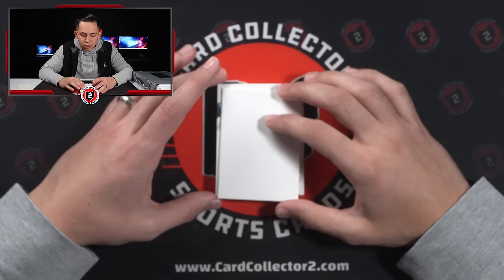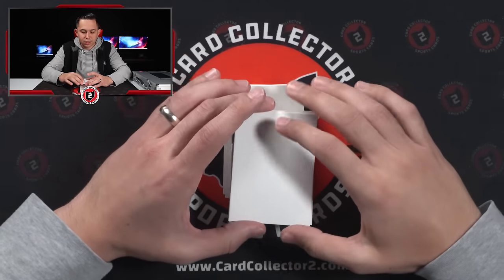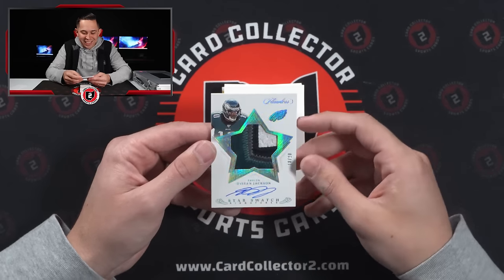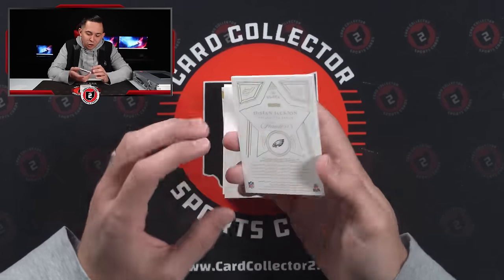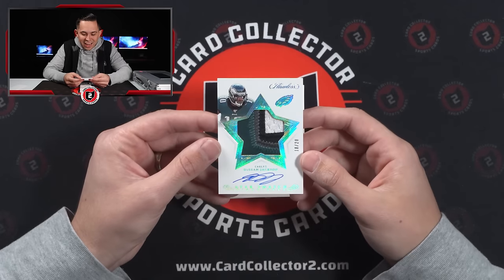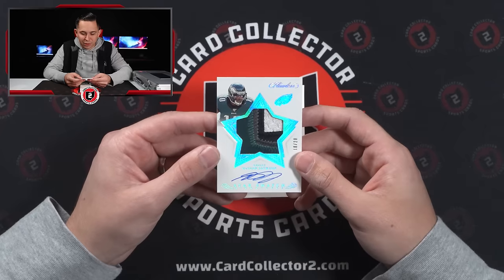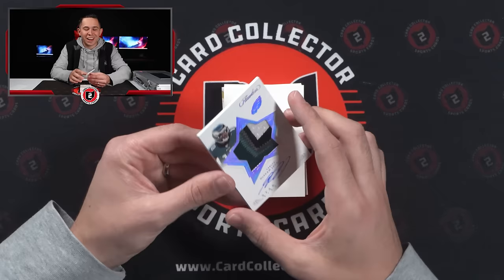All right, this looks like Eagles. It's numbered, let me put this underneath here. I think that's Eagles. Is this 10? I'm going to assume Desean. Oh my goodness, that is disgusting. 18 out of 24 color star swatch. Ladies and gentlemen, that is a game worn. Game worn Desean Jackson out of 20. I'll never forget watching this guy play. That punt return against the Giants, dude was something else. That Philly team was really, really good too. Desean Jackson, star swatch, patch auto out of 24, color and game worn.